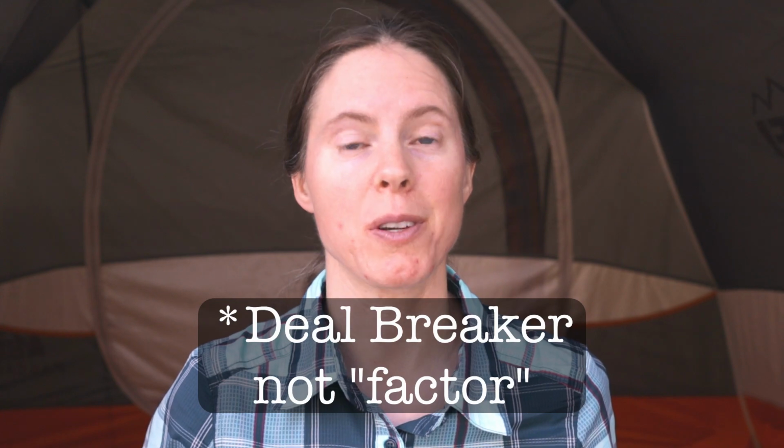But if that is going to be an issue for you, then this might not be the tent for you. I think it's an amazing tent, and for me, even though I cannot fit it in my pack like this, I could fit it in my pack lengthwise, but I just chose not to do that. But that may or may not be a factor for you.